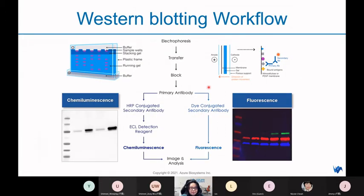This is a simplified flowchart of Western blotting workflows. It starts with electrophoresis to separate the loaded proteins according to molecular size, then transfer the proteins from the gel to a membrane. Next, incubate the membrane with a blocking reagent to reduce the background noise. After that will be the primary antibody incubation. Then from there, you can proceed to choose either chemiluminescence or fluorescence detection.